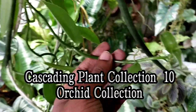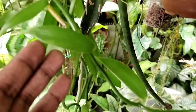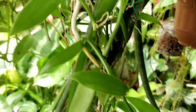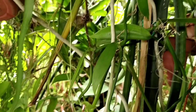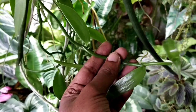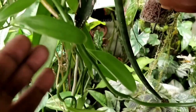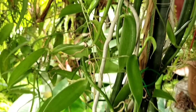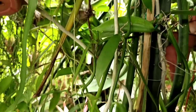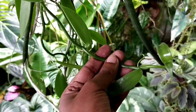And finally, the one that really didn't do so well is my orchid collection. You won't believe it, this is actually the vanilla, the famous vanilla plant. Sadly to say, this will not bear flowers, and even if it were to, it will not bear the seed pod, because this requires pollinators, which I do not have in my garden. Hence, a lot of it is done manually or hand pollinated, which needs to be done, and the right conditions are not met here in my garden space.